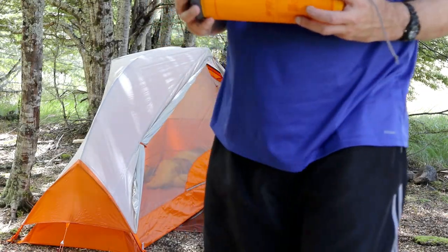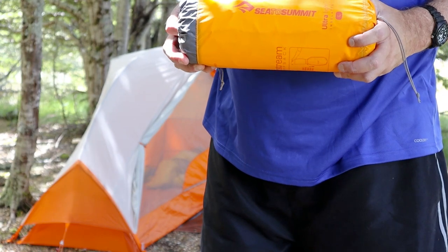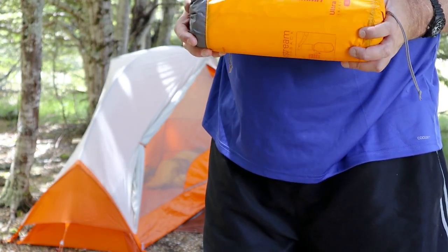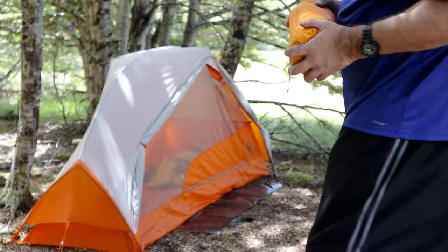So I've got a new sleeping mat. It's a Sea to Summit ultralight insulated. Karen bought it for my birthday last year, so this is its first outing on a trip. Yeah, it'll be interesting to see how it is. Sea to Summit are really good mats and equipment.